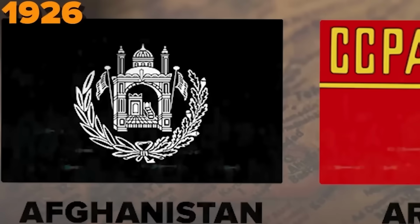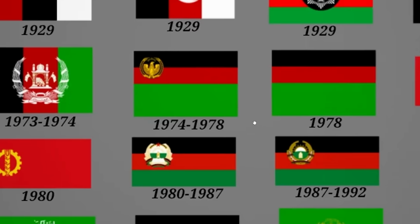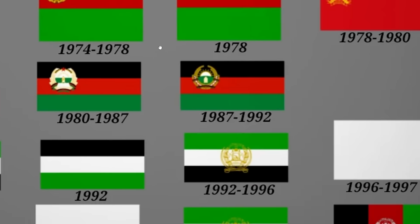So we have Afghanistan already changing their flag. And if you know anything about Afghan flag history, you'll know they've done this a lot. They might have changed their flag more than anyone else in the last 100 years. And they do it not necessarily all for a singular reason.